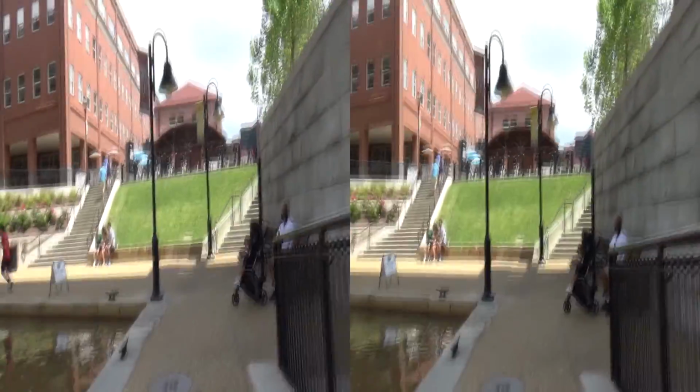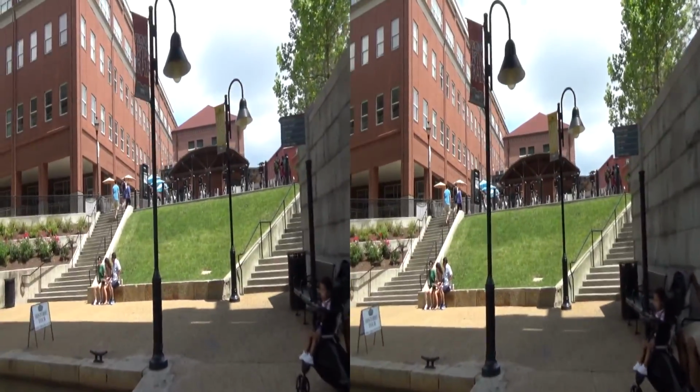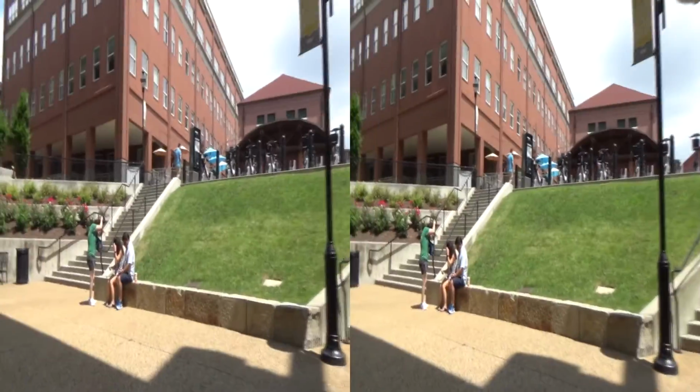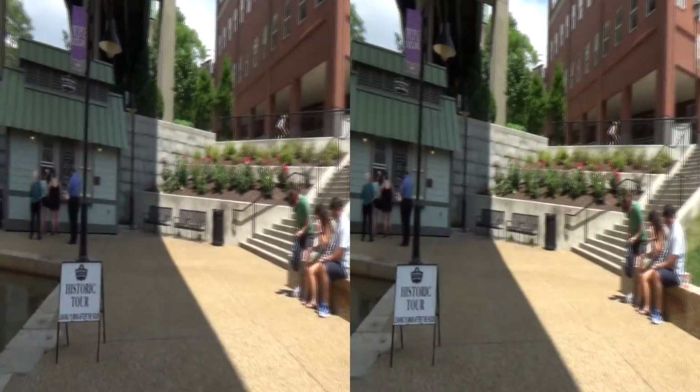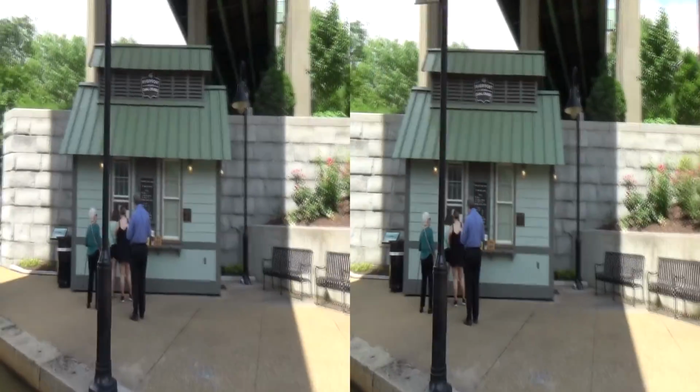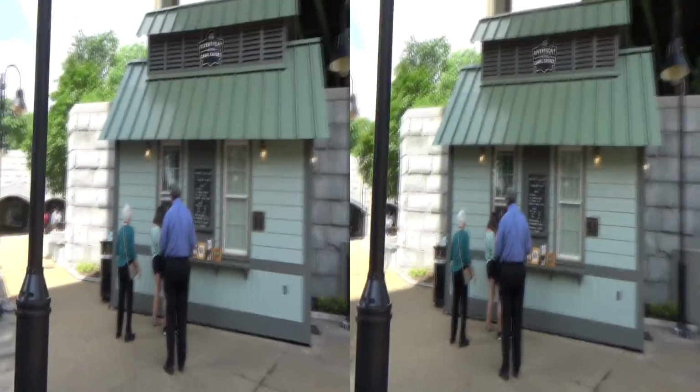There's also the Holocaust Museum, which I'm probably not gonna film in because that's kind of depressing. But it's a pretty good museum. I've only been there once on a field trip, a historic tour, but it's pretty decent.